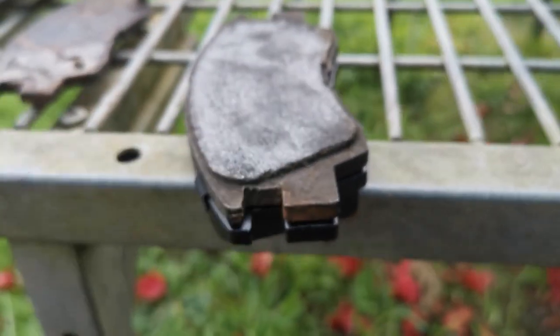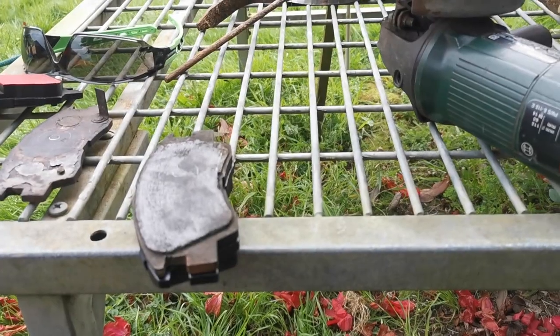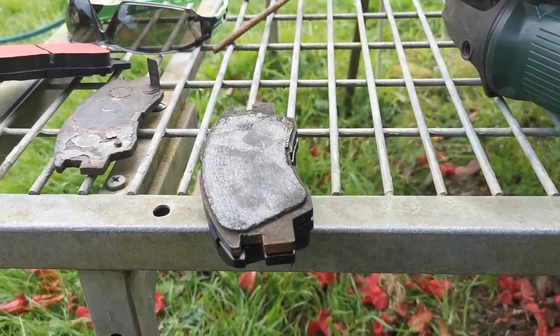And I see the original pads out of the van there. Somebody's enlarged them anyway, so just giving it a touch with the grinder, and she's gem. Well, it's the next day, and at least I've got the brakes sorted.